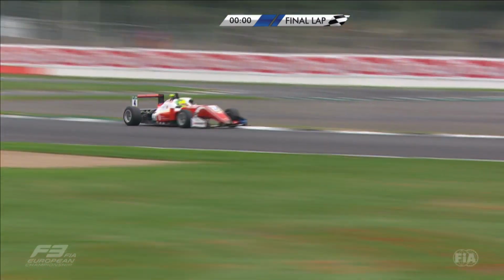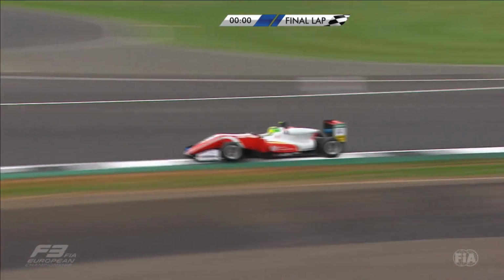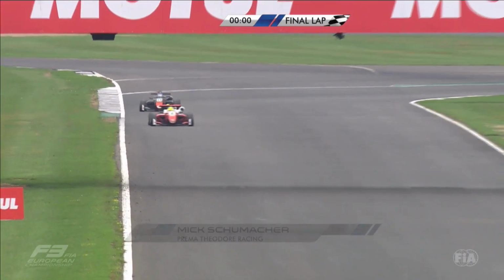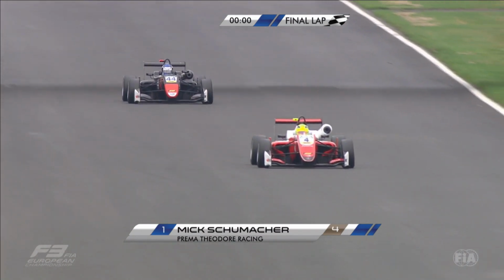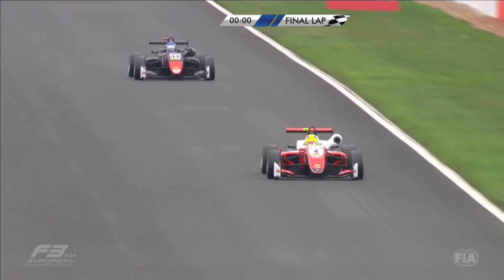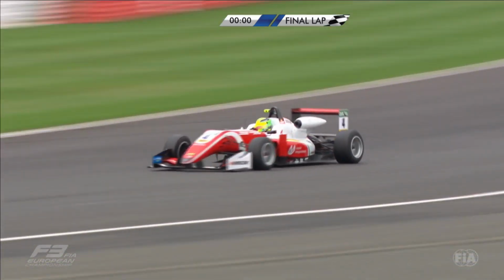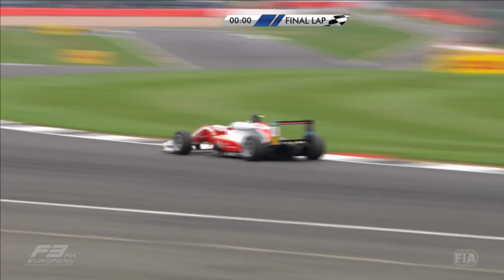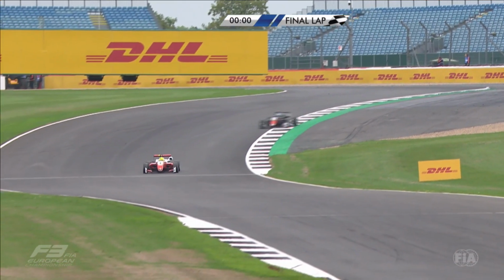Yuri Vips, Jonathan Aberdeen, Inam Ahmed, the top 3 rookies. But Mick Schumacher for Prema Theodore Racing has driven superbly in this. He made an absolutely lightning start. He has controlled the pace. Now look, the gap has come down because 0.5 second he's pulled back in the middle sector alone. Yuri Vips much closer, but is he going to be able to get near enough to challenge? My suspicion is the answer is going to be no, but let's see.